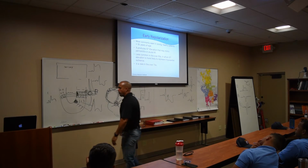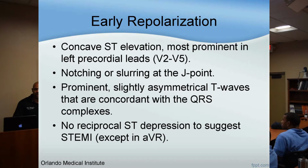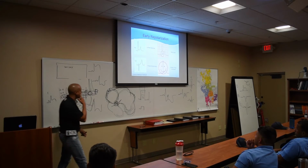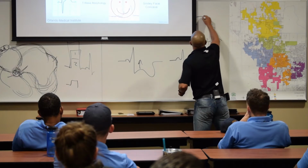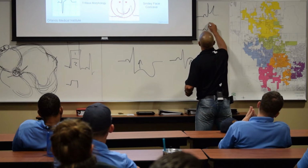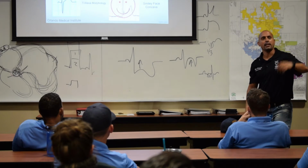So what is early repo? Here you go. Real simple, real easy. You're going to have a concave ST elevation, really in your V2 to V5 leads. But there's not going to be any reciprocal changes. No reciprocal changes. This is what you're going to have. So it's concave, meaning it's caved in, versus convex, over, right? Concave. Convex. See the difference?